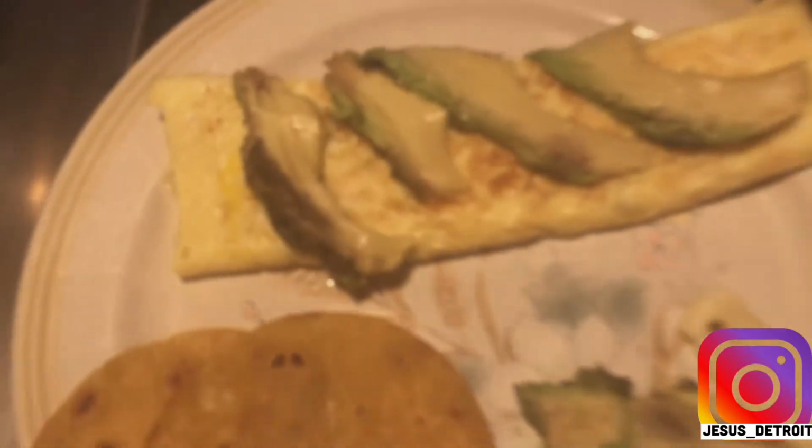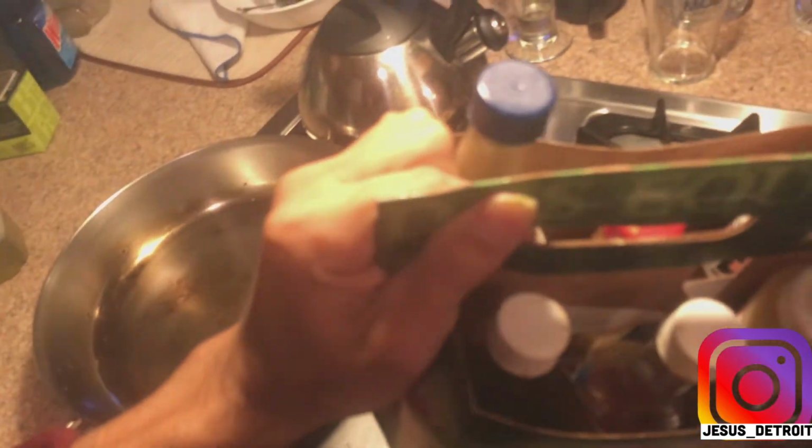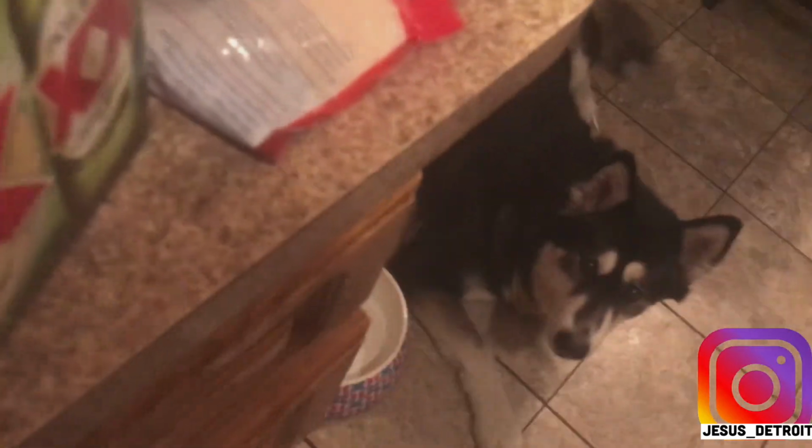Make everything happen. There you have it, a beautiful omelet, some tortillas, a cerveza, beautiful thing. Of course, I got my hot sauces ready to go. Yalla. Werewolf. Oh yeah, it's a beautiful thing. There you have it. Flow going, all finished up. Nothing in it but the love.